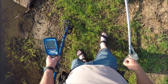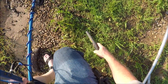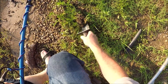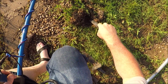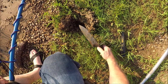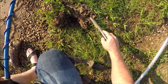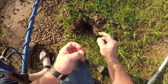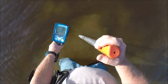Moved on around to another part of the lake. We're gonna start out here by the boat ramp and work our way down to another little swimming hole. Got a 30-31. There it is. An old muddy quarter. Let's keep going. Solid 15.